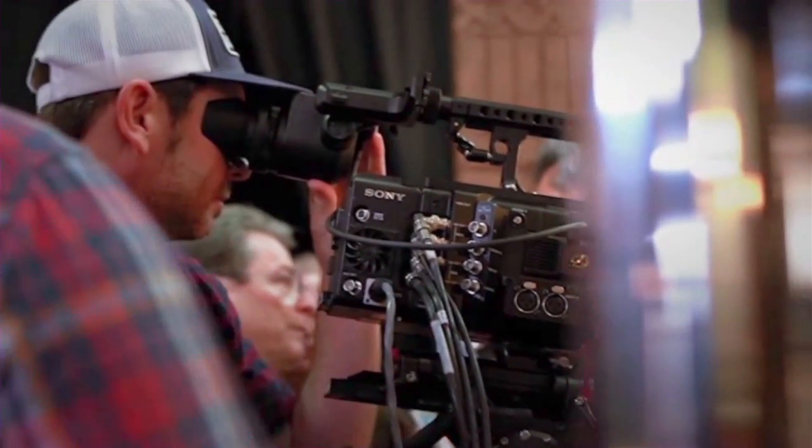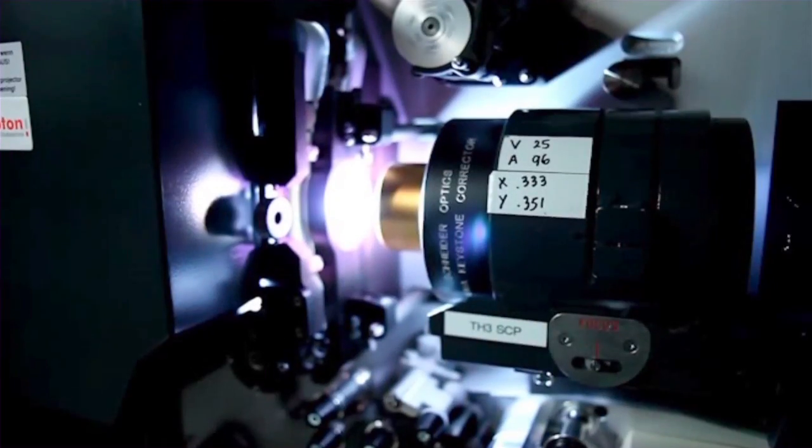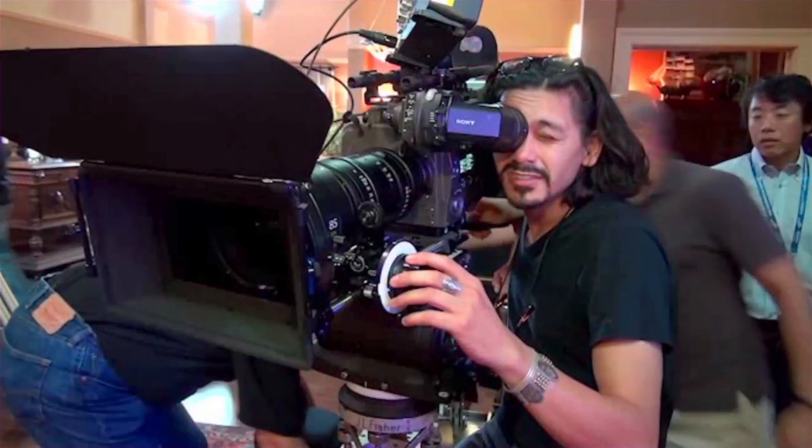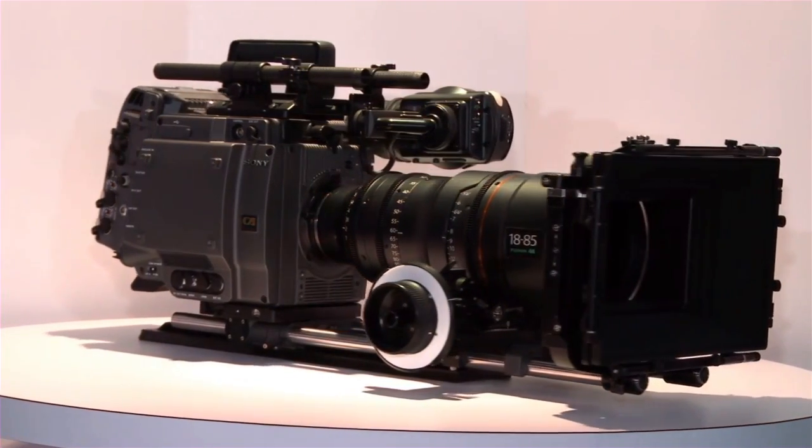It's almost like they can go back and treat these cameras like they're film cameras. And I know that I've got this huge dynamic range to work with. I'm going to use my eye to light and a little bit of light meter, but I don't need to get behind the monitor and make sure that the window's not blown out or my blacks are clipped. I really can trust this camera to capture an enormous range.